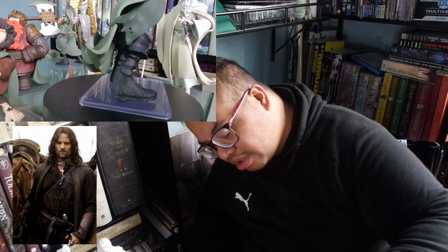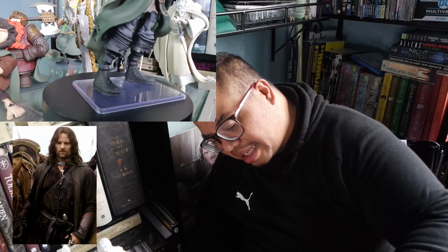There we go. Okay, here we are, sitting there. We have Aragorn, our king, who was a ranger. Very good, smooth movement. I like the rotation here because you can see the details on the shoes, it looks like it even has mud on them. It's going around up and down, very, very smooth. Yes, very nice indeed.